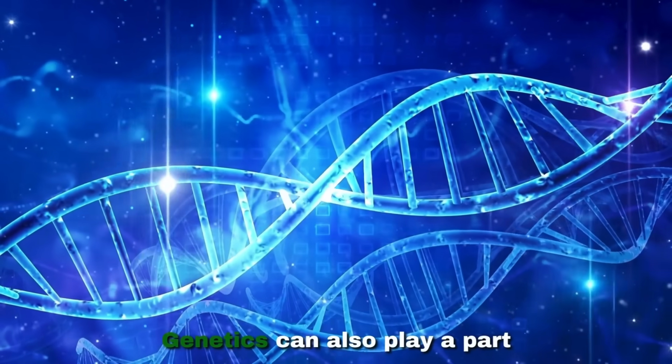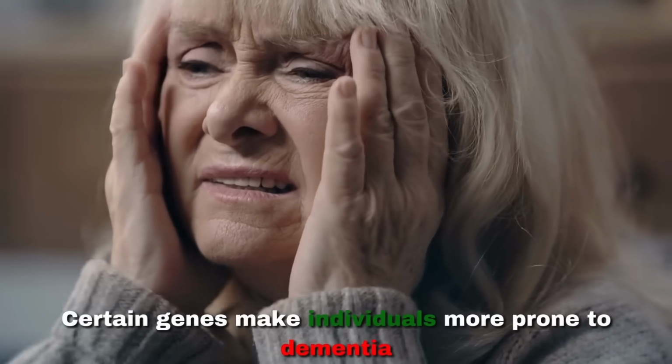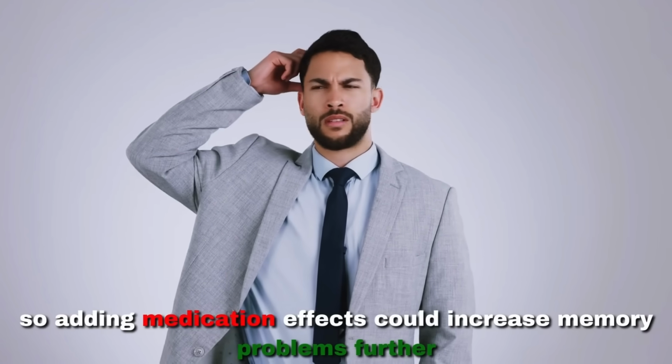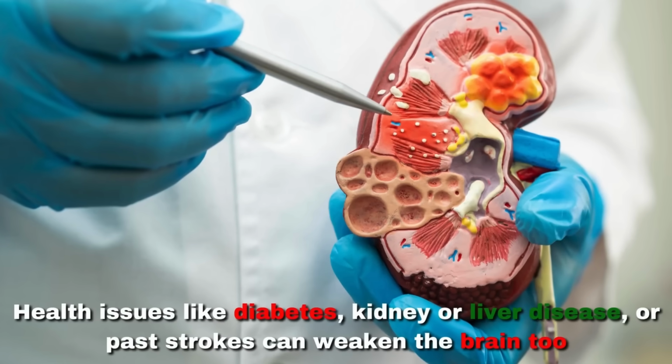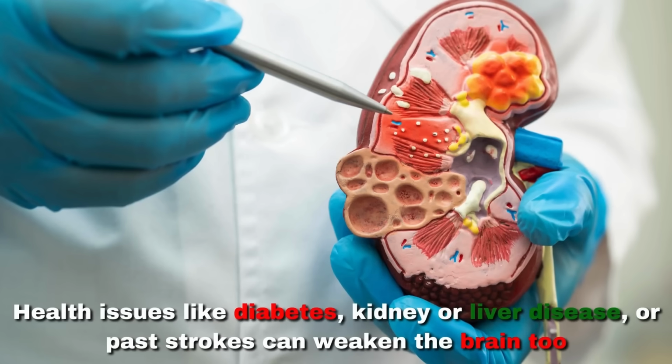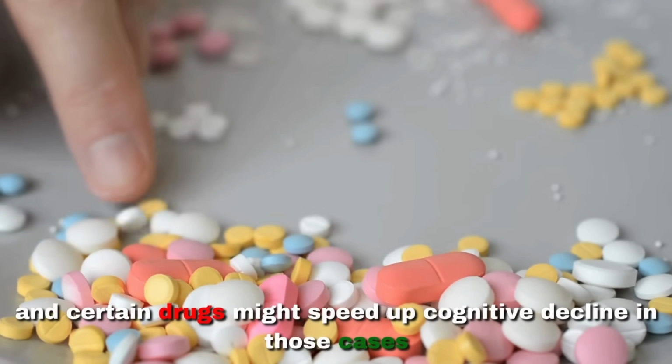Genetics can also play a part. Certain genes make individuals more prone to dementia, so adding medication effects could increase memory problems further. Health issues like diabetes, kidney or liver disease, or past strokes can weaken the brain too, and certain drugs might speed up cognitive decline in those cases.